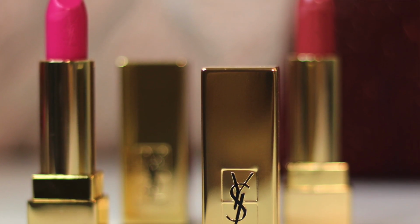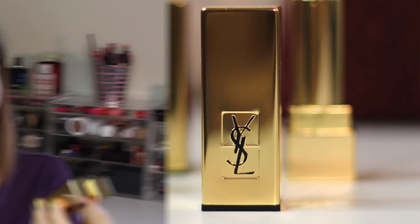This is going to be a quick review of the newly reformulated YSL Rouge Pur Couture lipsticks. I am getting a chance to try them through Influencer. A few of you might remember, if you watched that review, when I did a review of the YSL Touche Éclat Blur Perfector and then the primer with the gold flecks in it that they had.